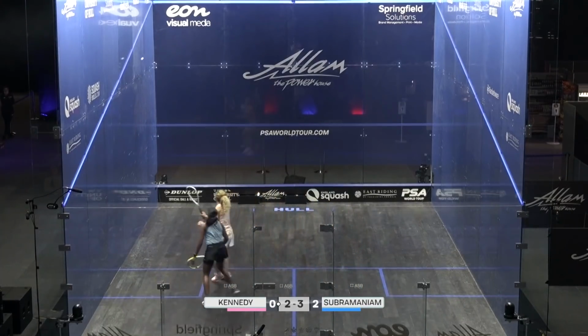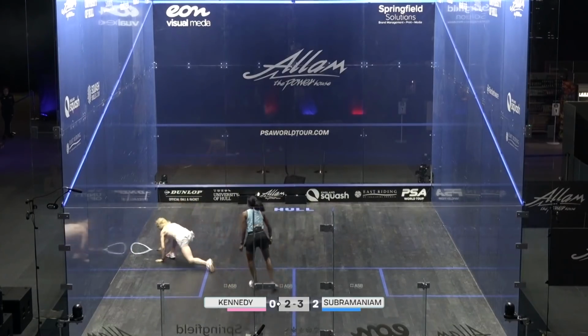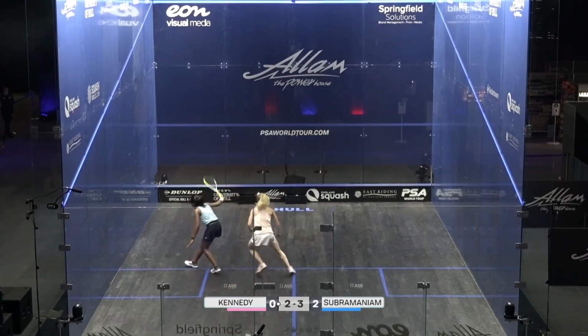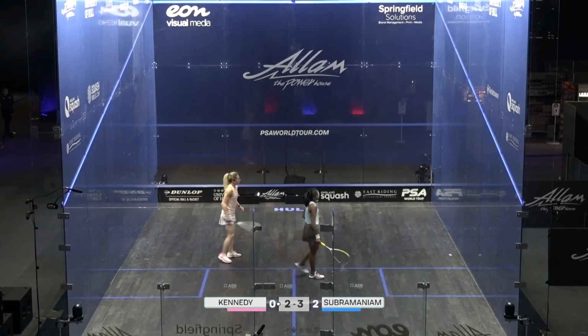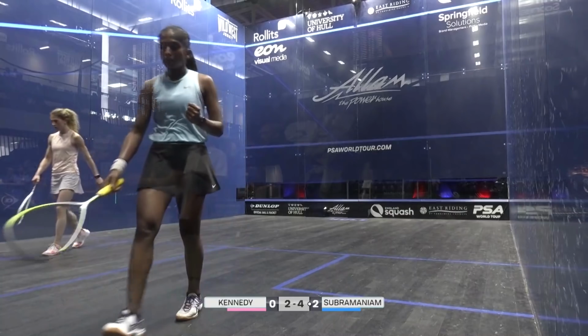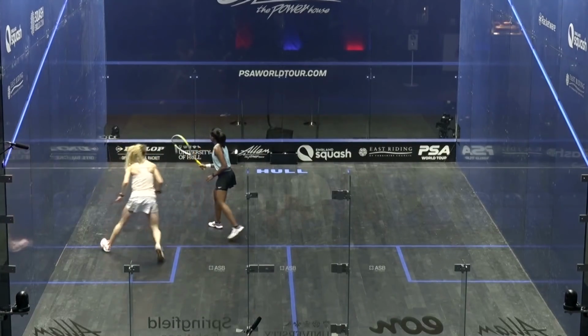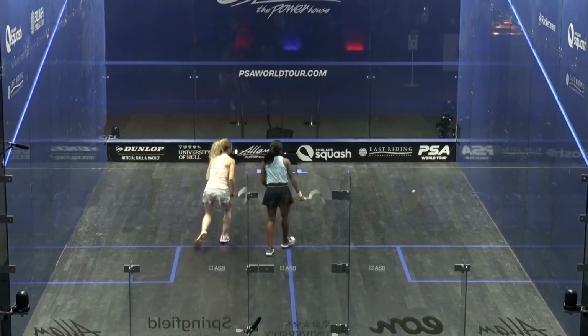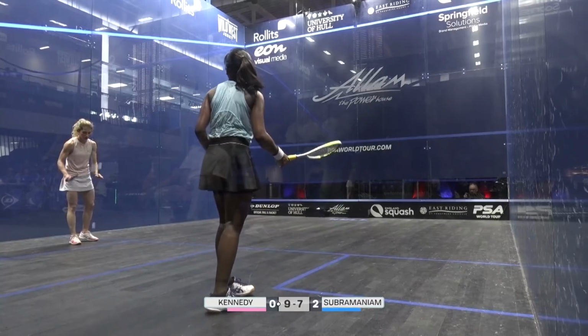Which is huge. It's pretty huge when you play into 11 and you're two up. You're really trying to knock the confidence out of your opponent. Oh, that's clever. That's what she tried to do earlier. Took the pace off that one, though. That was just a controlled shot. Waiting, and then plays it. So it's a much better place for Kennedy to be. Yeah, absolutely.